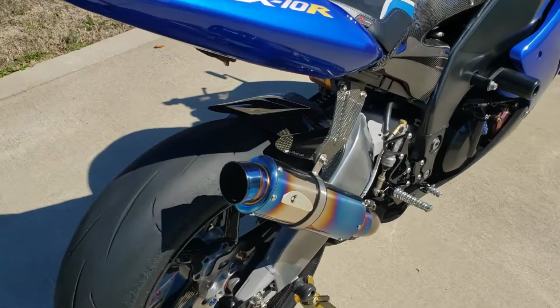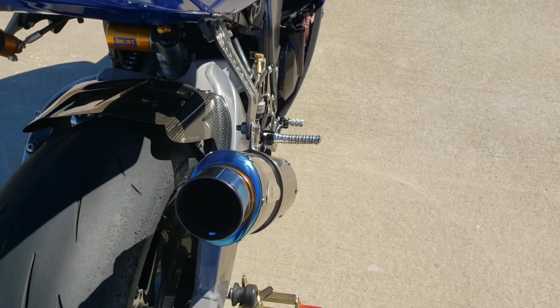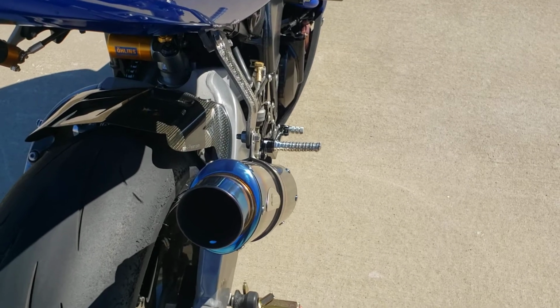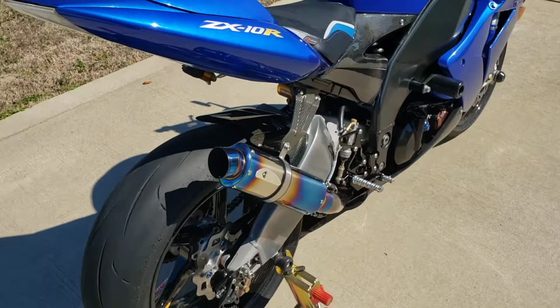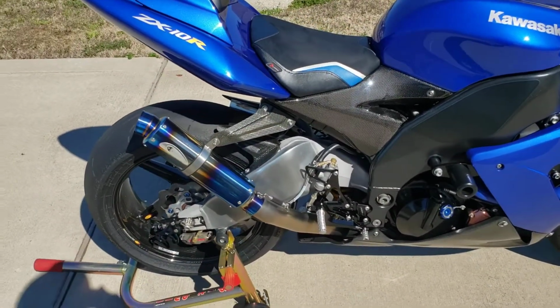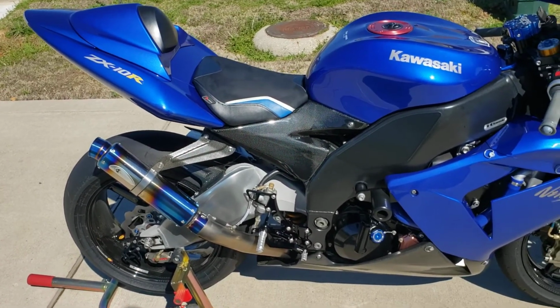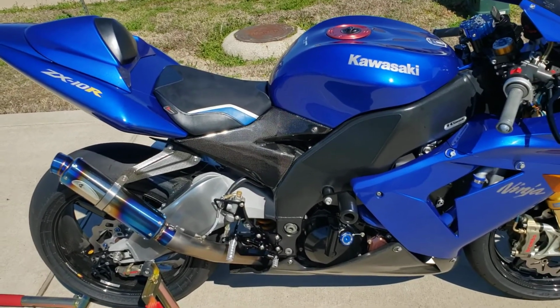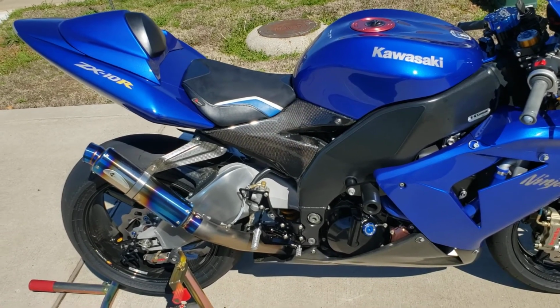It's still a 60 millimeter core, quite raucous. I'll crank it up for you on this video, even though I have some sound clips on my other video. Raucous exhaust, sounds great, sounds deep, and then screams at the top end. Absolutely screams. For this bike, I'm also running a BMC race filter under the tank and a Power Commander 3, I believe it was.